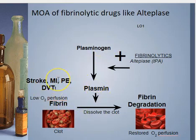So you've got a patient who had a stroke, MI, or PE, and all of this results from a clot, and from a physiologic standpoint, you get low oxygen perfusion. And so what we do is we capitalize on the body's innate control mechanisms, and we try to force this clot to be dissolved.